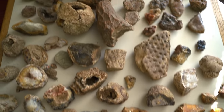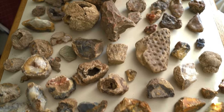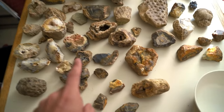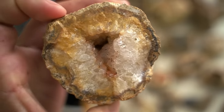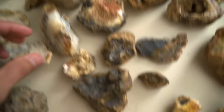All right, guys, here's just a little bit of the stuff that we found. There's still a bunch of stuff in a bucket over here. Bree's backpack has some stuff in it, and the back of my truck has tons of stuff in it as well. This is just some of the notable finds. This won't include any of the stuff that's been cut because this is actually being recorded before the stuff is cut. But look at this one here that Bree found. Beautiful crystals all inside there. It's a weird, tube-like thing here. Got all kinds of cool stuff.